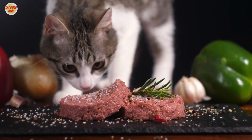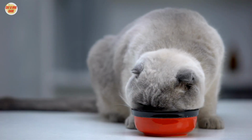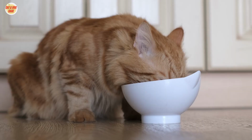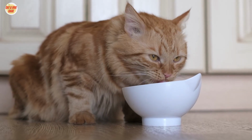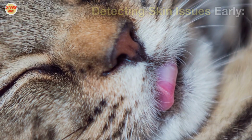The role of nutrition. A healthy coat starts from within, and nutrition plays a crucial role. Ensure your cat's diet is rich in essential fatty acids, such as omega-3 and omega-6, which contribute to a shiny coat and supple skin. High-quality cat food, possibly supplemented with omega-rich treats, can significantly enhance the overall well-being of your feline friend.